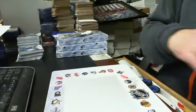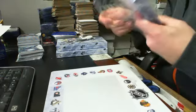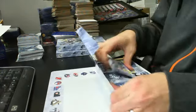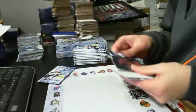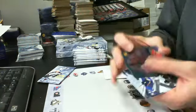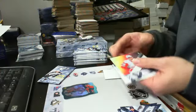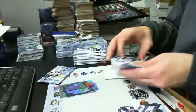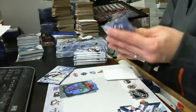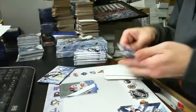Okay. 3 to go, guys. Maybe we'll pull another good thing out of the bonus pack. Start off with a SPX 96-97 of Zach Parise for the Minnesota Wild. Then we have a rookies of Tomas Jurco for the Detroit Red Wings. And then we got a rookies of Cory Conacher for the Ottawa Senators.